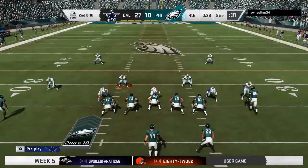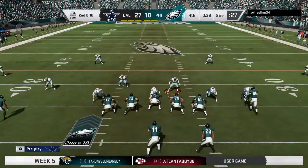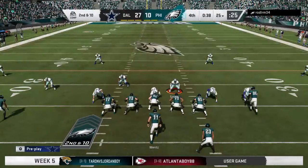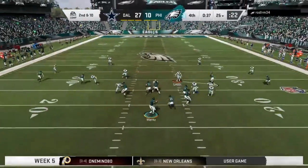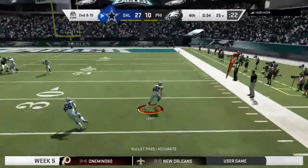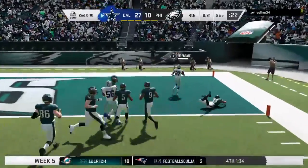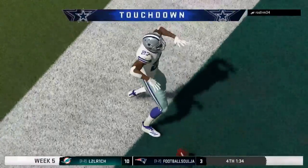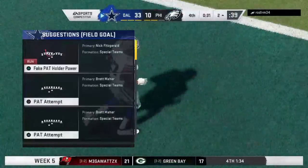An incomplete pass leads to 2nd and 10 from the 25. Solid. Throwing, Wentz. And he's going to be intercepted a 3rd time. Picked off by Jordan Lewis. And he takes this one back into the end zone. And the Cowboy defense has a touchdown.